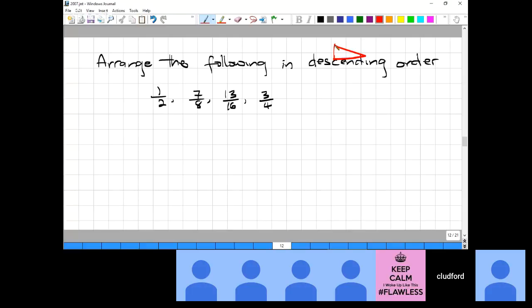Anybody wants to help out? Sir, the screen froze, and I just heard that you're asking if anybody would help me. Okay, so what's the next step? Sir, you try and find the LCM of the following. Okay. So 2, 8, 16, and 4. What's the LCM there? 16. Okay, so let's use 16.